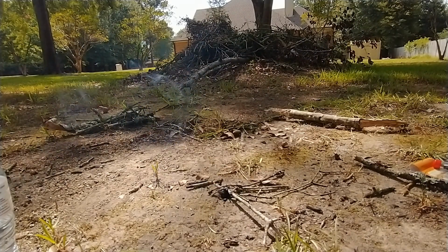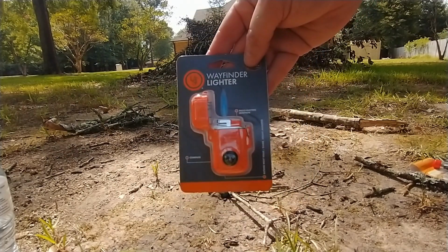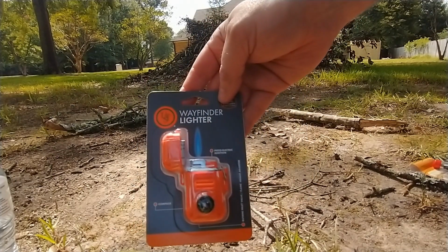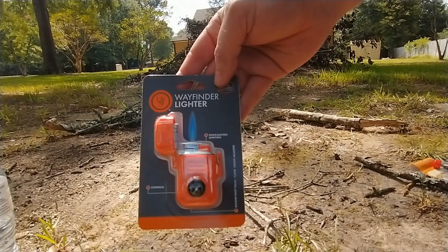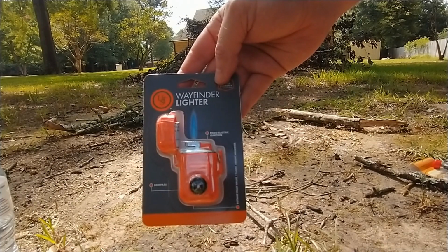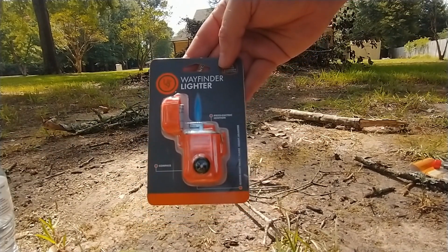Or you could do one a little fancier, the Wayfinder lighter, which is a butane lighter that has a piezoelectric flame. Supposedly it's good for 30,000 strikes. It works up to 8,000 feet, and so on.